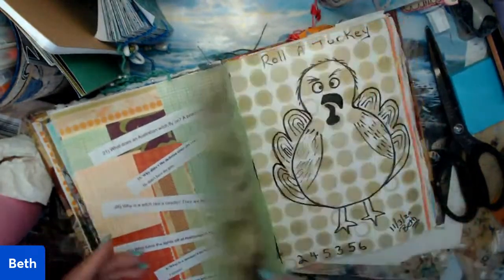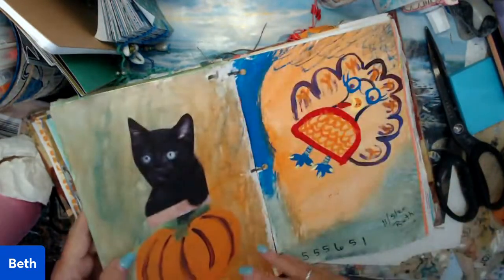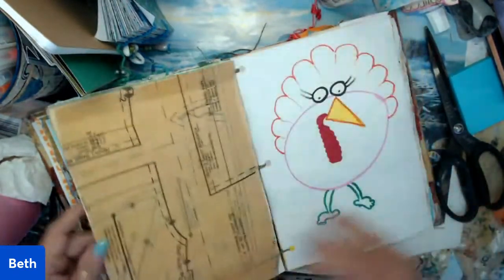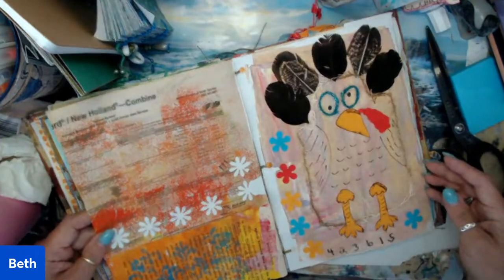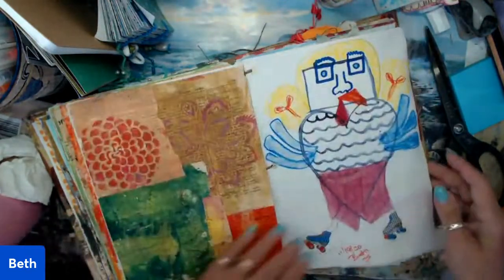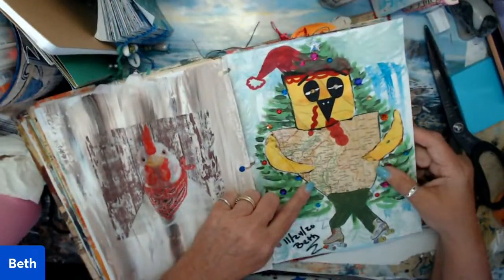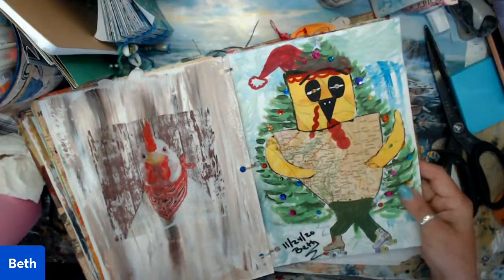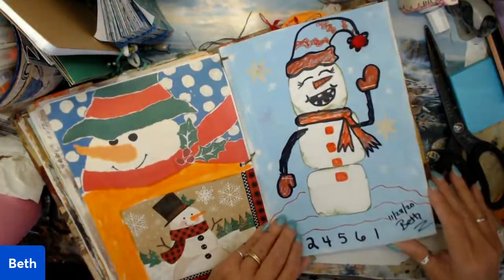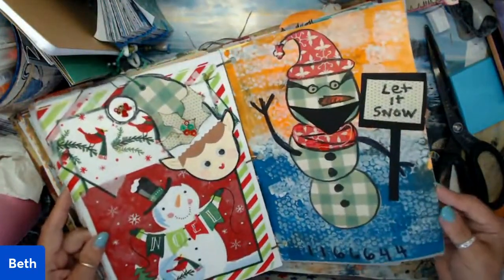So this was Roll a Monster, and then we had Thanksgiving, and we rolled a turkey. And you can use any kind of materials in your art room that you wish. Here's a roll of turkey. And I was looking for a date in 2020. Those turkeys are fun, and then pretty soon we're going to get into Christmas here. Here we go. We got a monster with a Santa Claus hat. So we got banana arms and roller skates on this guy. Here's a roller snowman, and that's just some of the games that we play in my particular art room.